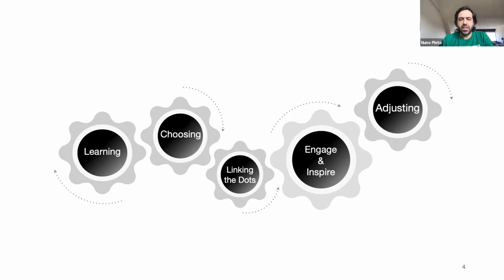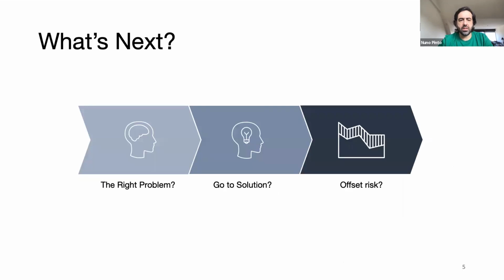So having this definition of product management or product manager, my definition, and the way that I usually talk about these to my family and friends, I think 3 questions arise. The first one is, so how do we make sure that we can tap into the right problem, that we are choosing the right problem to solve? The second question is, okay, and assuming that we choose the right problem, how do we go from problem space to solution space? How do we go to the solution?